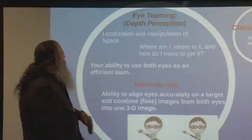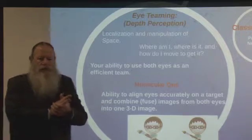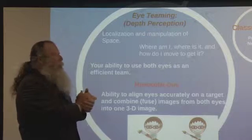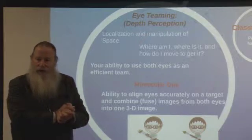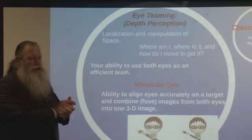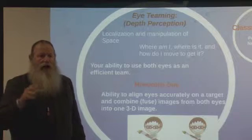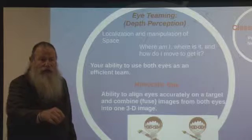All right. So eye teaming has to do with localization and manipulation of space. In other words, where am I? Where is it? And how do I move to get it? Okay? So if you want to go and put the key in the car to start it, you have to find the key, look at where you want to put it in, and get it into the right position.